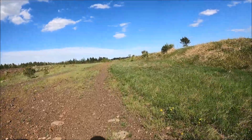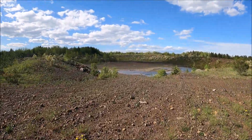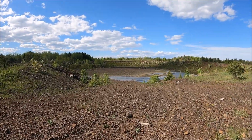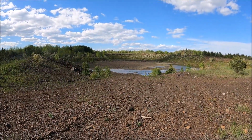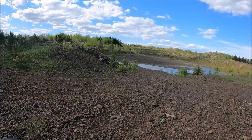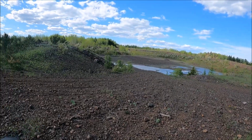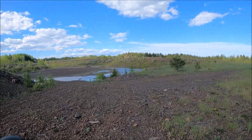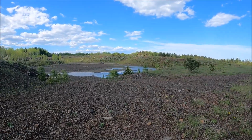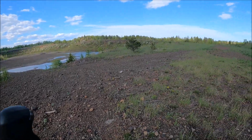Cool. Check this out. Got a laneway going down into the bottom. See that all right? Angle down a bit. Some nice flats down there. Bunch of water. I don't know if that'd be suitable for cooking food, but pretty interesting. I think this trail probably goes all the way around. We're gonna find out.